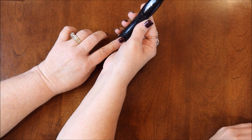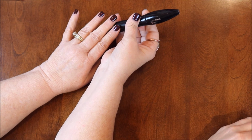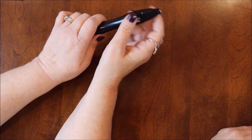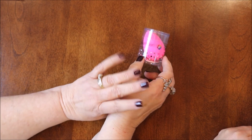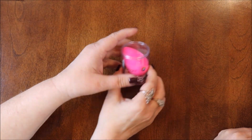And then I got some mascara. I got my Lancome Hypnose Drama. I love this mascara. It stays on through everything. Love it, love it. And I got me a new beauty blender. I figured it was time, since I haven't had a new one in... Let's just say it's time.